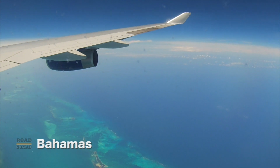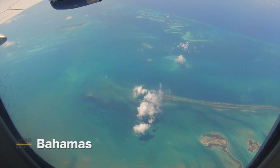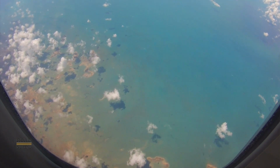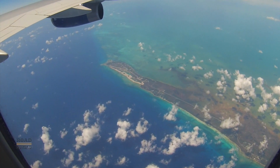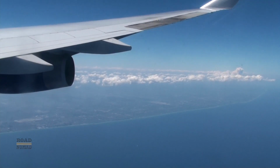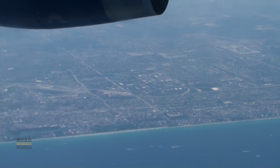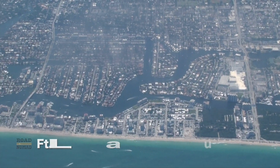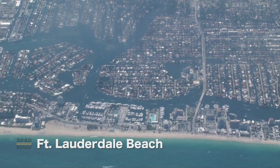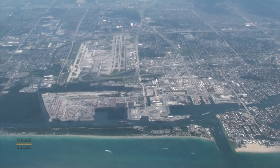About 9 hours later, we are flying above the islands of the Bahamas. We see the eastern coast of South Florida in the distance. What you see down there is Fort Lauderdale Beach. We are almost home. And this is Port Everglades and the Fort Lauderdale Airport.